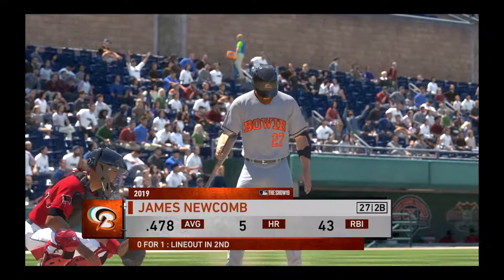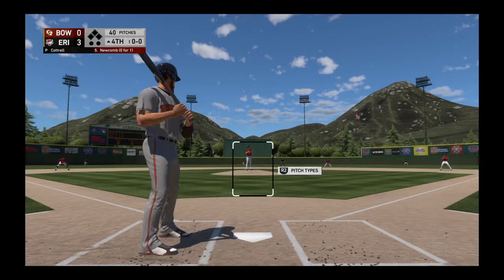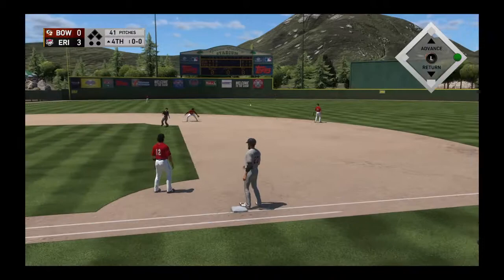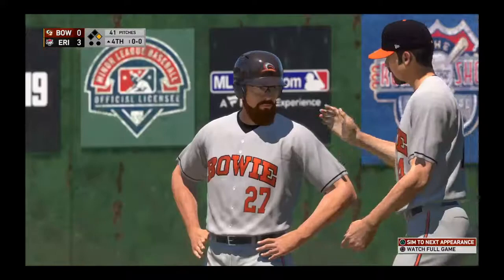Leading off the inning, James Newcomb, as they'll look to get something going here and even this game up. Here comes the first pitch. Liner towards second. A leaping try, but it's out of his reach and into the outfield. Hey, after that base knock right there, he's into double digits, Dero. That's a 10-game hitting streak.